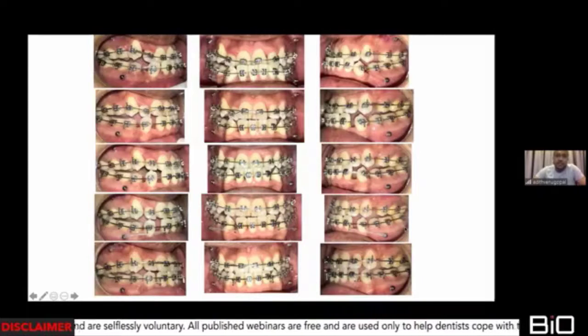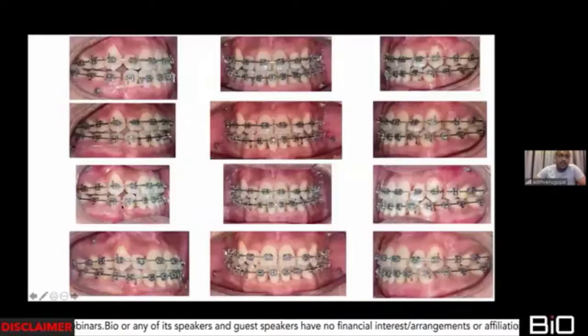What I realized is once the bite jumped, he had a functional shift to the mandible as well. So you can see the big mandibular midline shift, and I have absolutely no space over here to correct the mandibular midline. So what I decided is to extract the 3rd molars and replace this screw to a buccal shelf. And as you can see, from here, it's a buccal shelf now.